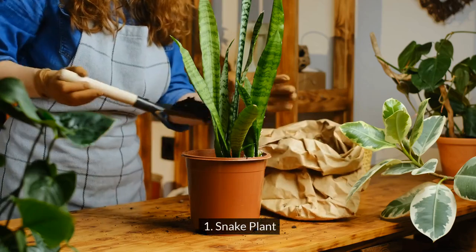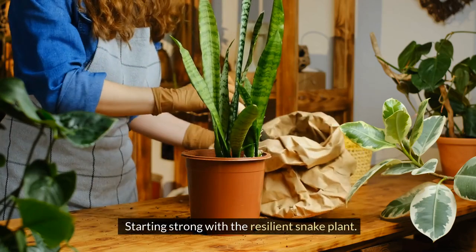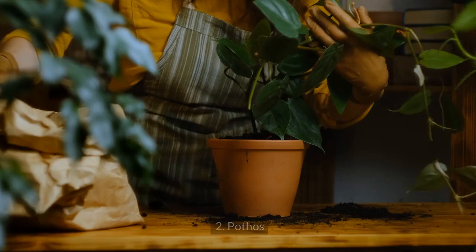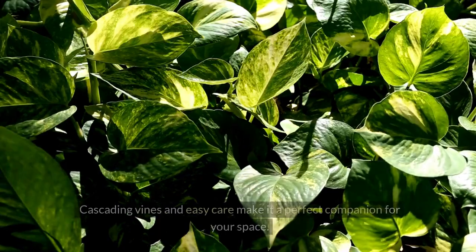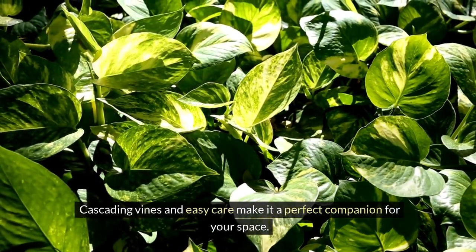1. Snake plant. Starting strong with a resilient snake plant. It's not just hardy, it's a stunning addition to any corner. 2. Pothos. The epitome of elegance. Cascading vines and easy care make it a perfect companion for your space.